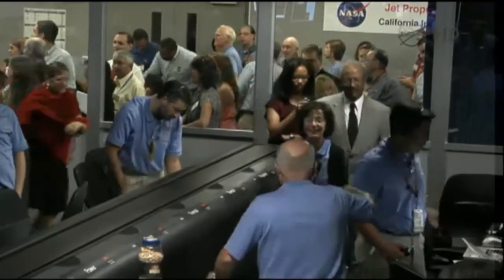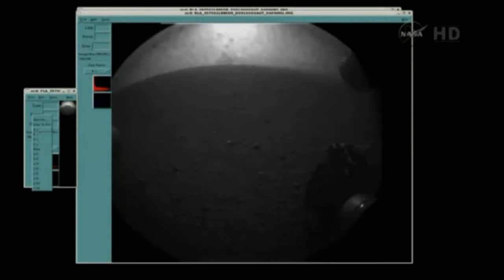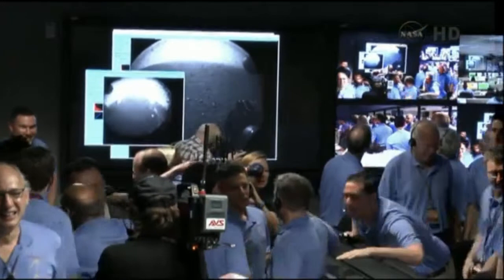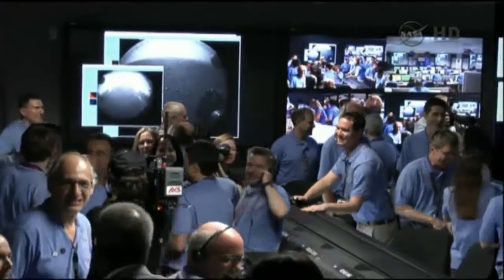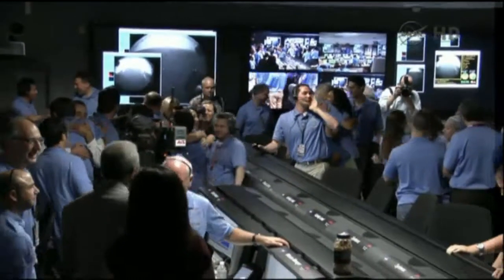Oh wow! Another image coming down. This is a view looking the other direction. It's still being processed. You'll see it in just a second here. This is another thumbnail image. Is that a shadow? That's the shadow of the rover. Curiosity rover on the surface of Mars.